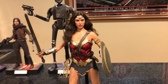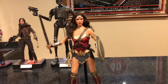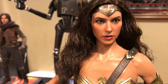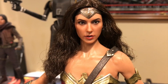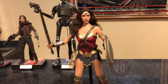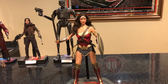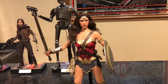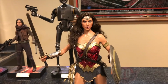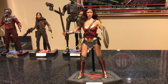It's just that I really wish you could articulate it better. I don't put her in very dynamic poses, but again, it looks absolutely amazing. There's a reason this is one of the top 10 favorite purchases of the year. It would have definitely been higher on the list if the articulation was better. So I still highly recommend it if you're not someone that puts the Hot Toys figures into super dynamic poses. Absolutely recommend this one. This is a fantastic figure, the Wonder Woman Hot Toys figure from Batman v Superman.